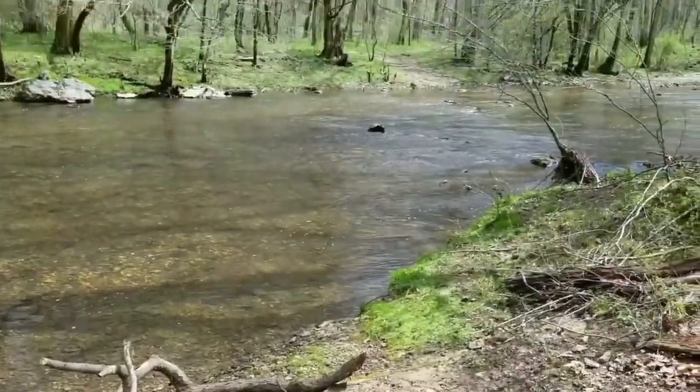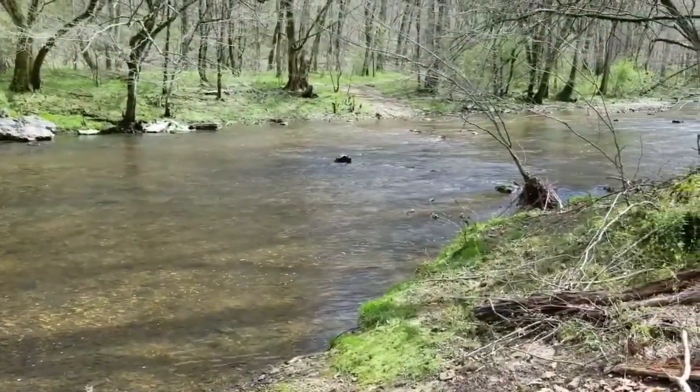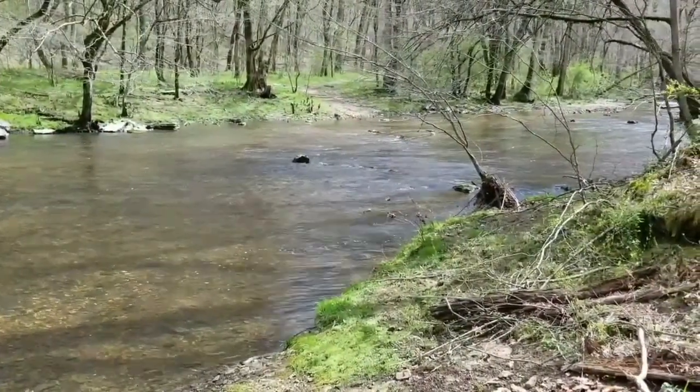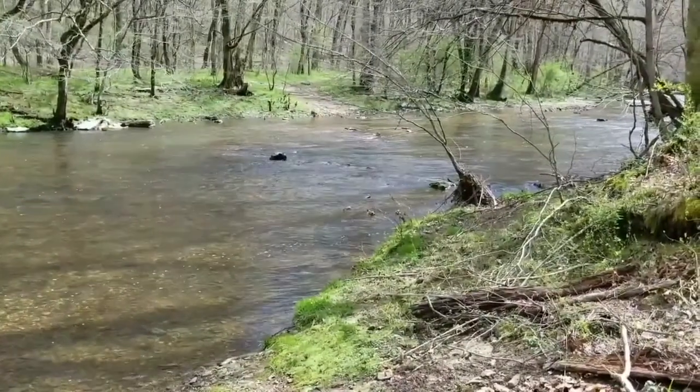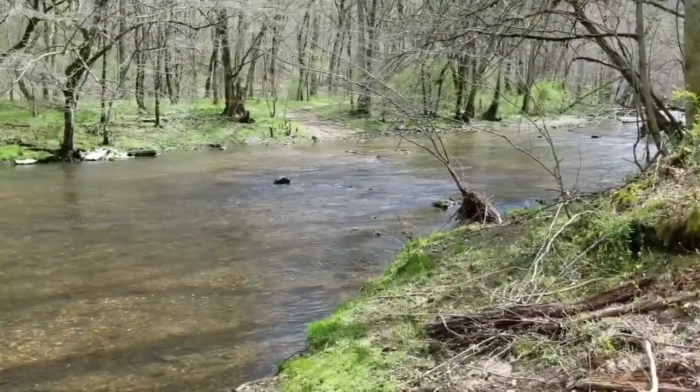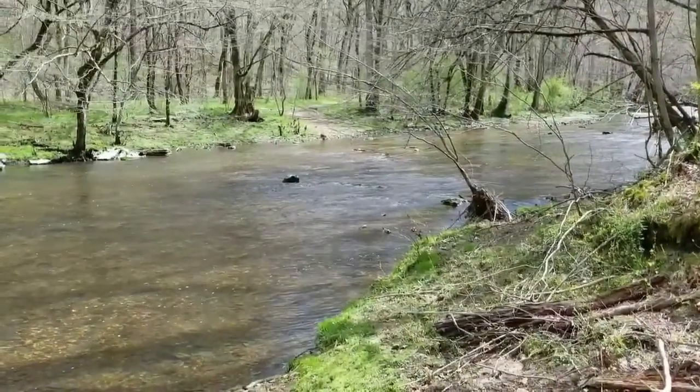This is what's left of an old crossing used by settlers a long time ago. A lot of history up here at Old Stone Fort in Manchester. There's a lot to see, a lot to learn.